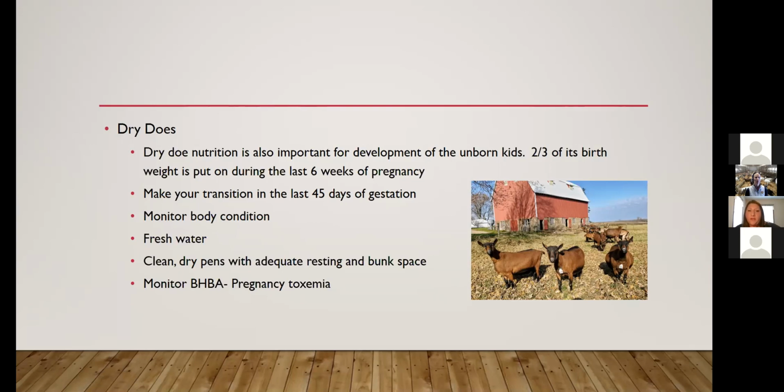Always provide fresh water. And like Dr. Lauer said, maybe put that a little bit away from where the does like to rest or right next to the feed bunk. It gives them a chance to get some exercise. And then clean and dry pens, make sure that you have adequate resting and bunk space. Somebody might recommend maybe 10 inches of bunk space, but if you get behind the does in your herd, you see how wide those bellies are getting in late gestation, you know that you need more than 10 inches of bunk space. Some of those does might have 2.5 feet of belly basically, and they can't all shove up to the bunk at the same time. So really pay attention to that.